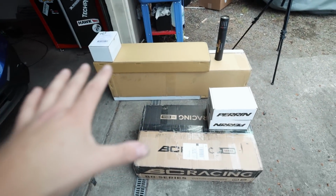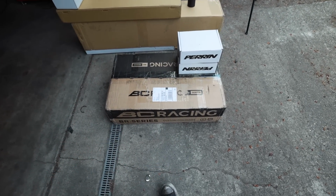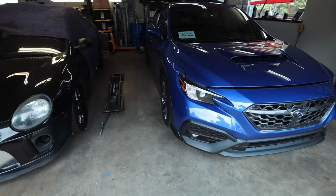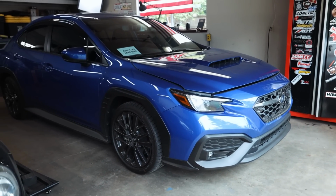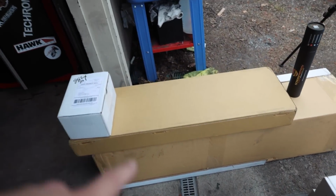So I want to give a shout out to a couple companies first. WRX Daily is a huge one. Dude's been supporting us for a long time. He sent over a set of BC Racing coilovers and Perrin 20mm wheel spacers. That way, once we lower this thing, we don't have incredibly sunken in wheels, because that personally bothers me when people do suspension on their car. At least get some wheel spacers to go with the stock wheels to make it look just a little bit better.